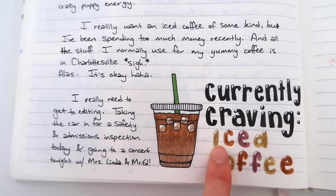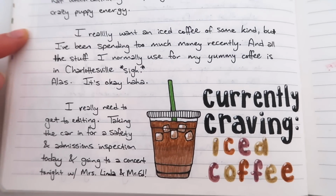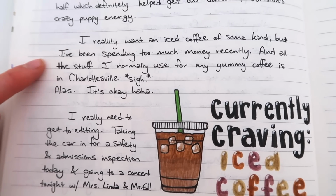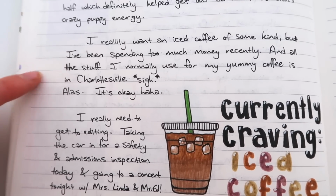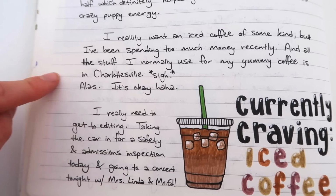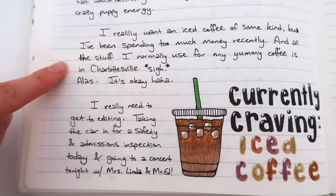Then down here I have currently craving iced coffee. Big mood. I could really use an iced coffee right now. I said I really want an iced coffee of some kind, but I've been spending too much money recently, and all the stuff I normally use for my yummy coffee is in Charlottesville. Sigh. Alas, it's okay, because I was at home for the summer and I normally like to make really yummy Starbucks-esque coffee, and I just had all my stuff at UVA.